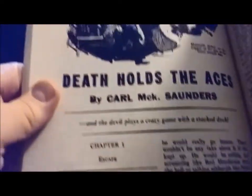The type of font that was used. Death Holds the Aces, I actually read this one. I haven't read everything I've collected yet, just because I collect so furiously. There are 1 or 2 winners in there, and there's a lot of junk, but that's sort of the nature of it.